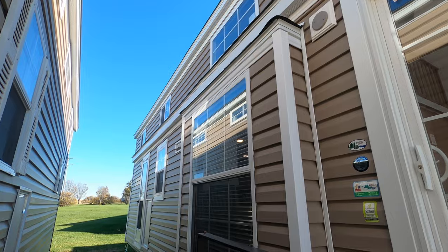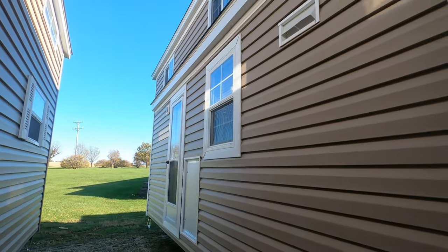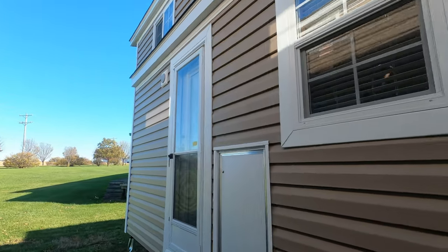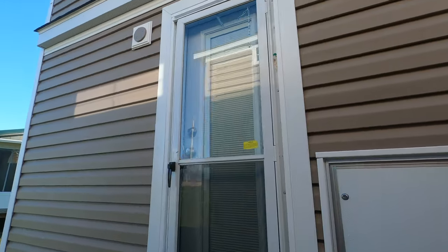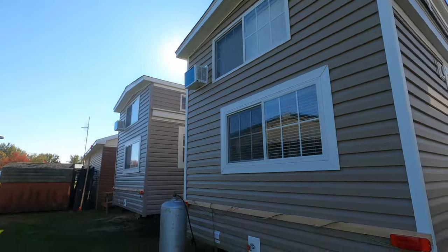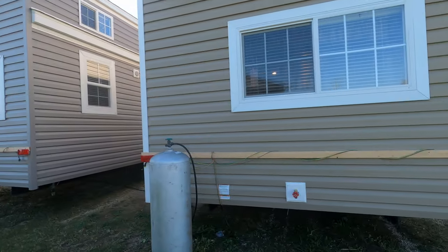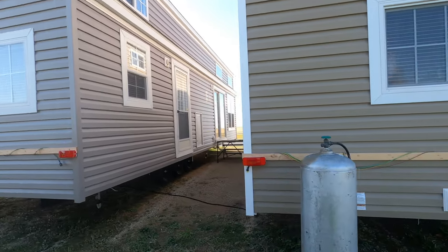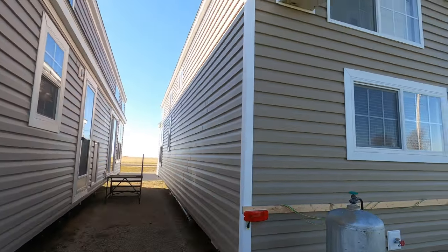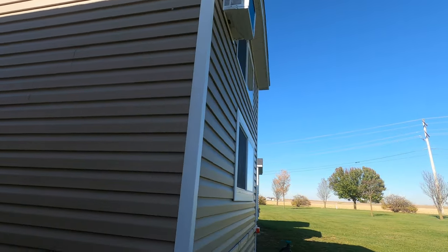Has a large walk-a-bay, house type rear entry door with the fancy mini blind in it. Got your auxiliary air conditioner. You got an outside frost-free spigot. That's standard on a Quailridge. Have auxiliary air conditioner up in the loft area. It's a triple axle. It's 14 and a half foot tall.